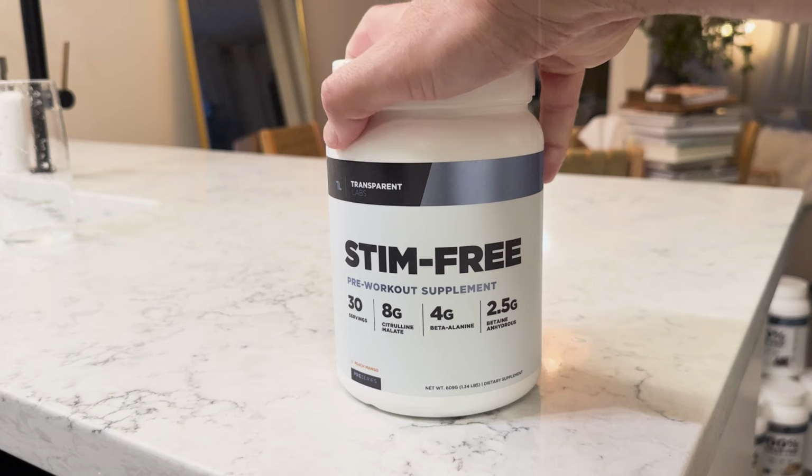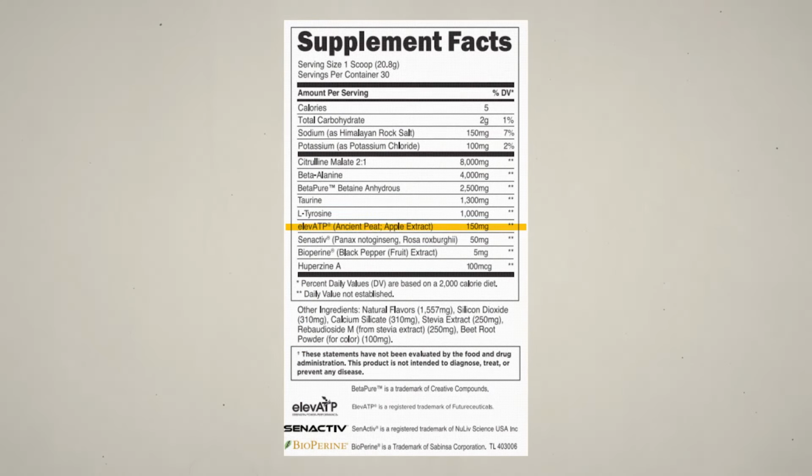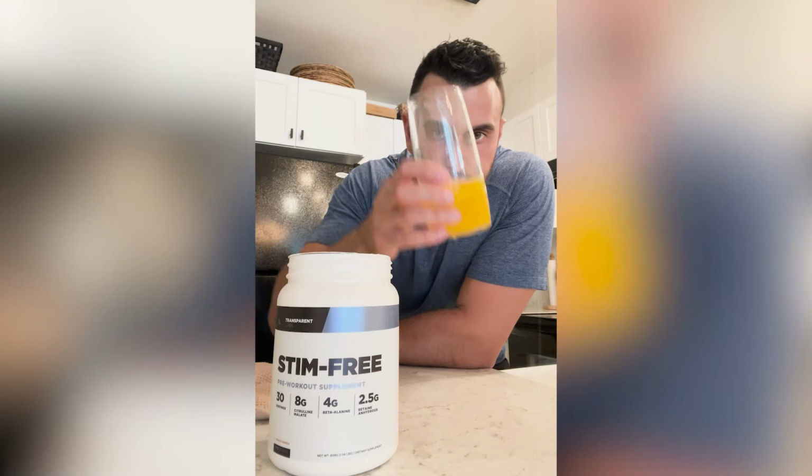Transparent Labs' Stim-Fre takes everything good about bulk, clinical doses, great value, high quality testing standards, and a well-rounded formula. They've simply removed the stimulants from it, and that's where you get Stim-Fre. Stim-Fre contains a unique ingredient called Lj-ATP. This ingredient has been shown to increase the amount of ATP, the body's energy molecule, leading to an increase in strength, power, and performance. This allows you to feel the certain benefits of caffeine like endurance and physical stamina without the caffeine.